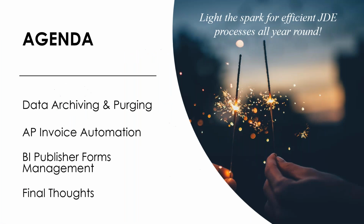So, just in terms of what we'll be touching on during the session for lighting the spark for efficient J.D. Edwards processes all year around. First off, we're going to be going through data archiving and purging. Second part we're going to look at is invoice automation. And the last part will be publisher forms management. Then we'll get into some final last thoughts.